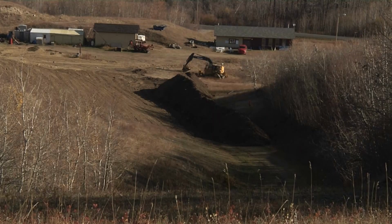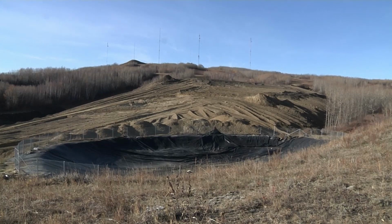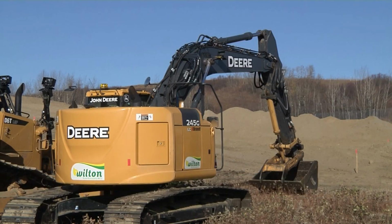Over the past months, crews have been hard at work, bringing new changes to the hill for the upcoming season. So as you can see behind us, one of the biggest changes is our regrading of our Bunny Hill. It's been a project that we've been wanting to do for the last couple of years, and the success of last year and the great help from the people at the RM of Wilton has actually made this come to fruition here.